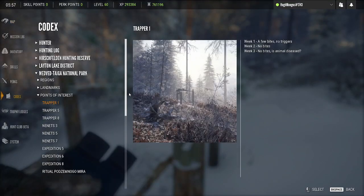Trapper 1. Week 1. A few bites, no triggers. Week 2. No bites. Week 3. No bites. Is animal diseased?